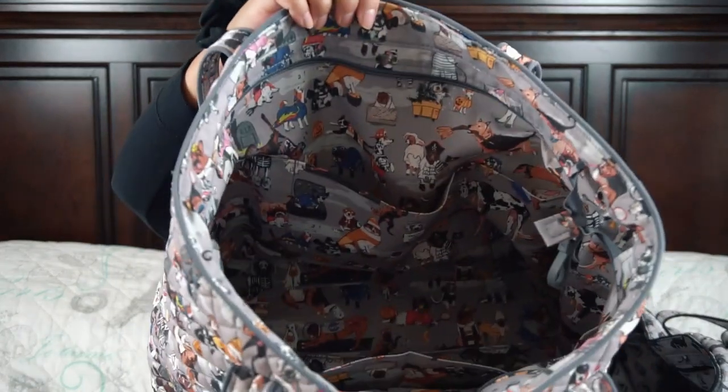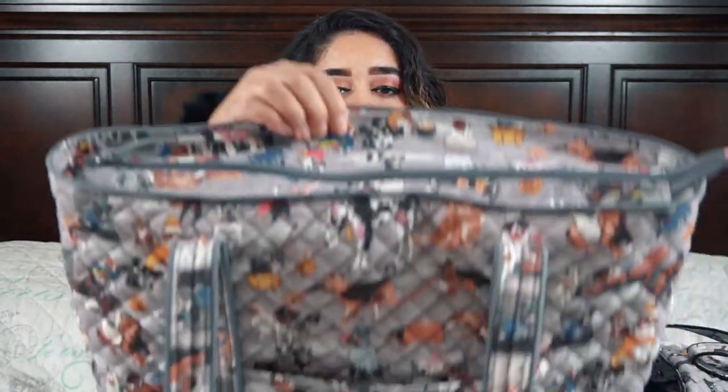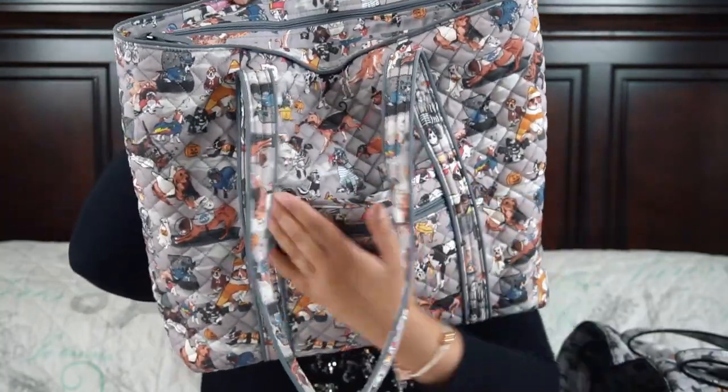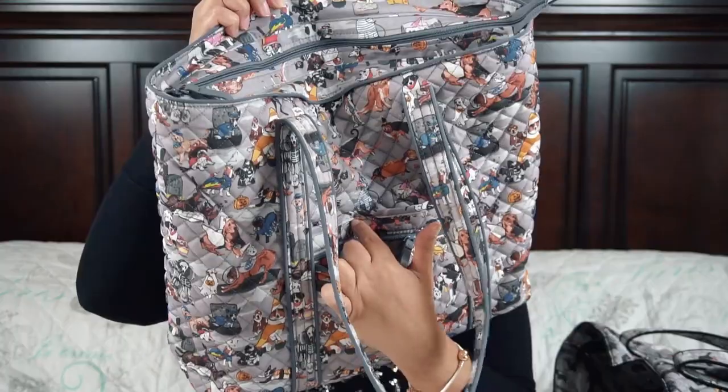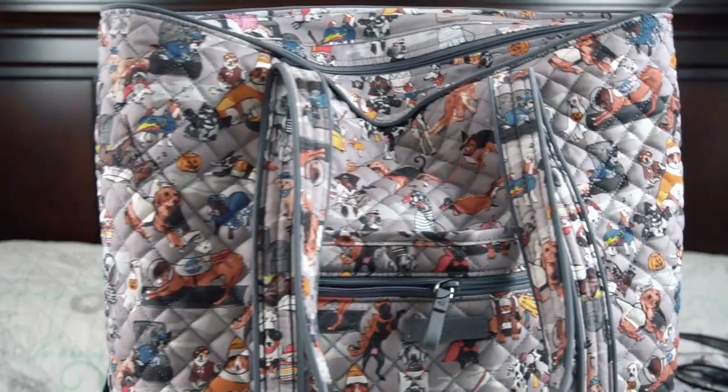Just as an overview, the custom Vera totes also follow that same design where they have the six inner slip pockets and I think it's the breakaway zipper, that zipper at the top. You get one slip pocket here, and then one zippered pocket here. It's just the same style design as the other large Vera totes. I haven't really seen Vera change up the layout of their large Vera totes, so it's all the same.